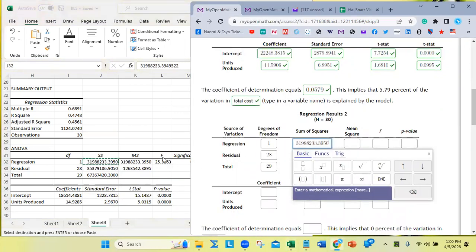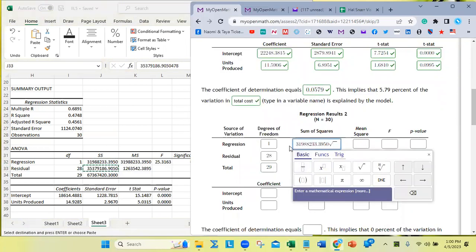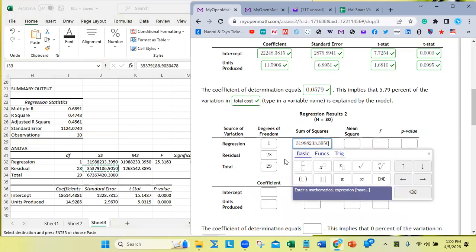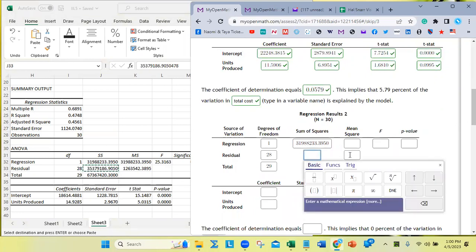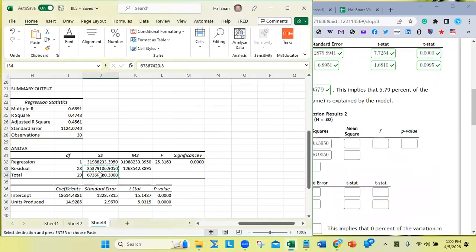Sum of squares are large again. Why? Because what we're predicting are large numbers. And their differences from the predicted values are large. And when you square them and sum them, you get even larger, right?